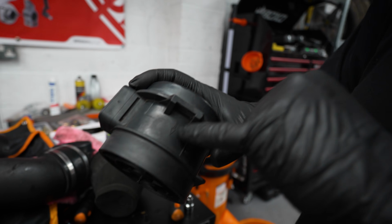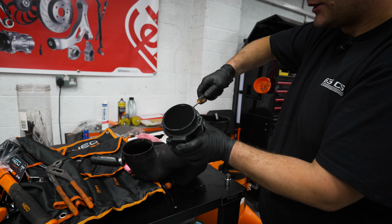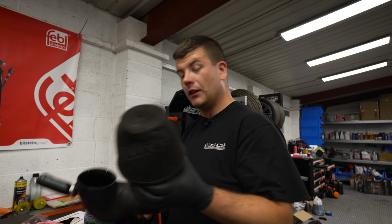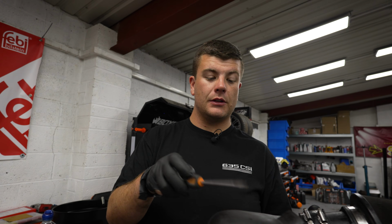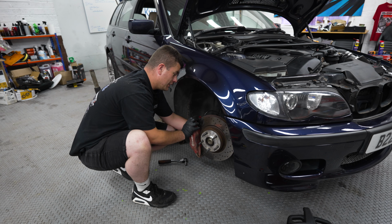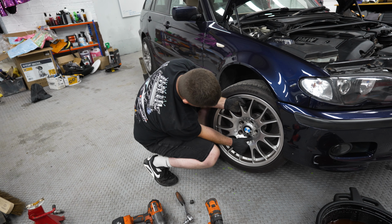With the air pipe off, I was able to remove the old faulty mass sensor and fit the new one. I like to put the clips around the same way because I'm a bit OCD. This is ready to refit to the car, and then we need to tighten up this clip, this clip, this clip, this clip, and then we should be able to start it. And with those jobs done, the 330i was nearly complete and ready for the road again.